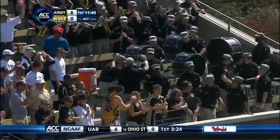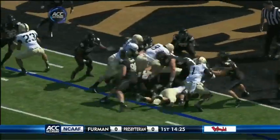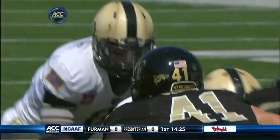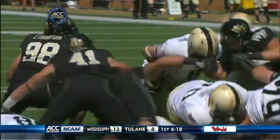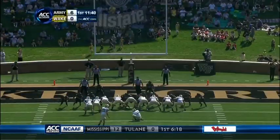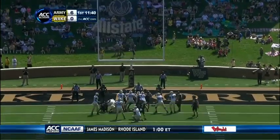Good surge by Army to come off the football. Steelman just going to get in behind his right guard and center. Nice surge up front, blew the nose tackle out, and Steelman falls in. 4-year starter at Army, Prince Steelman. The first 4-year starter in the history at Army.